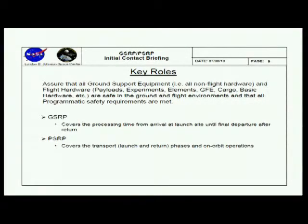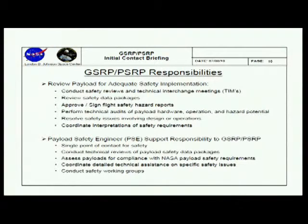Next slide, please. PSRP reviews your safety data package that you submit to us. We review your data, we make sure you comply with our requirements, and we review your hazard reports, and Scott signs your hazard reports prior to flight.